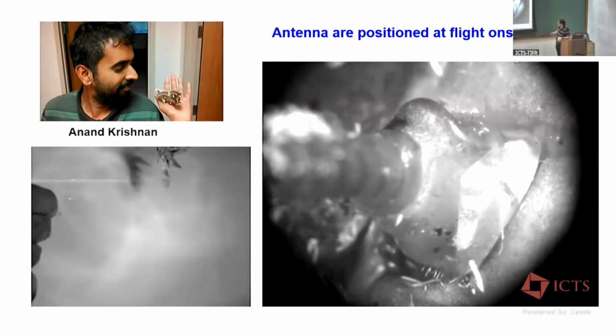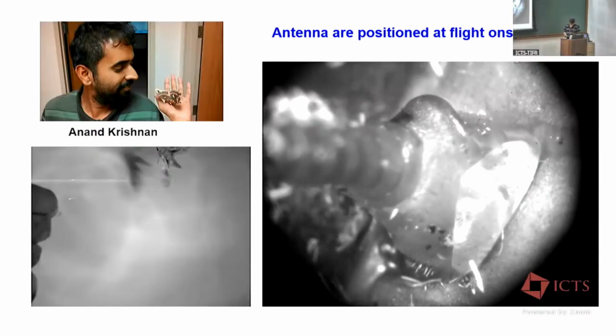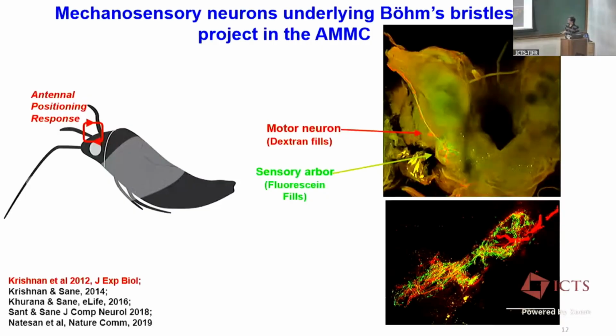And you'll see that as the antenna is positioned, somewhere there, you'll see those bristles brush against the joint right there, and that constitutes the signal to the brain that we then looked at, and that part of that stimulus goes into a part of the brain called the antennal motor and mechanosensory center, where it closely interacts with the motor neuron. Now, motor neurons are neurons that connect to the muscles.